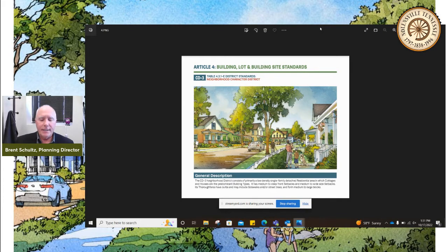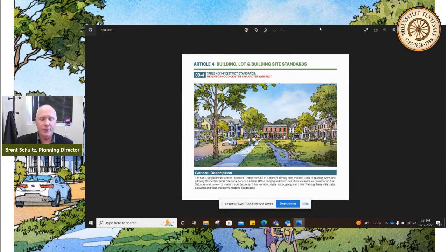Next one is CD4. That's called neighborhood center. You'll see those in pink on the map. And that center has a mix of building types and primarily has residential, but it allows a little bit of retail, personal services, artisan services, offices, lodging, civic uses. There's medium to narrow or no front setbacks and narrow to medium side setbacks. It has variable private landscaping and has thoroughfares with curbs, sidewalks, and trees.